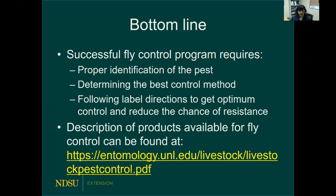So the bottom line, you need to understand what type of pest you're dealing with, figuring out what your best control options are, and then following the label directions to make sure you're getting the best control and reducing the chance of resistance in those fly populations.